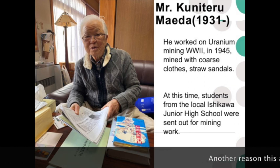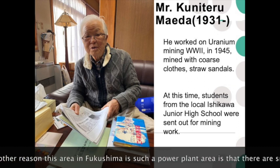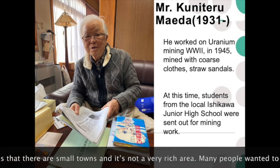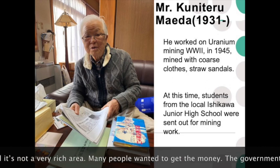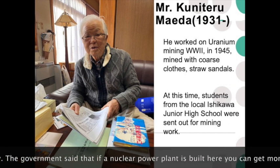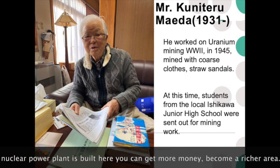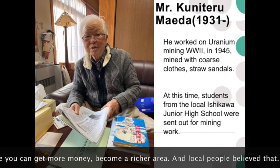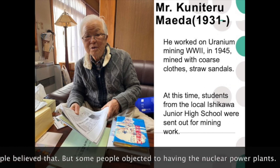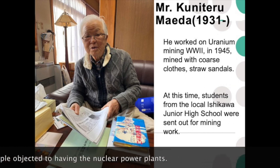And another reason: the area of the Fukushima nuclear power plant is a small town and not a rich area. So many people wanted to get the money. The Japanese government said that if a nuclear power plant was built here, you could get money, and it would turn into a richer area. So local people believed that. But some people objected to the nuclear power plant.